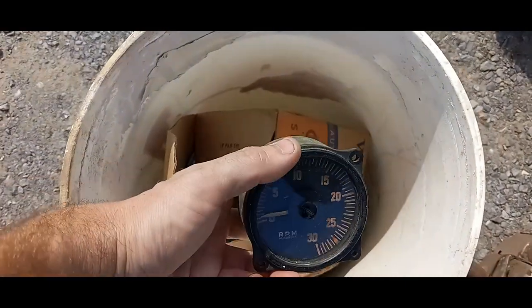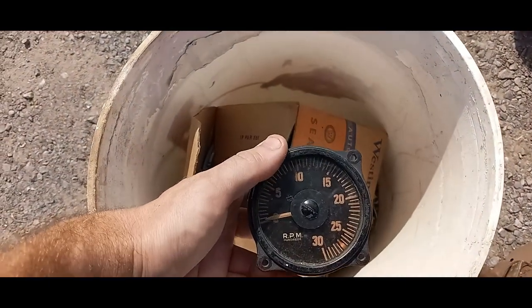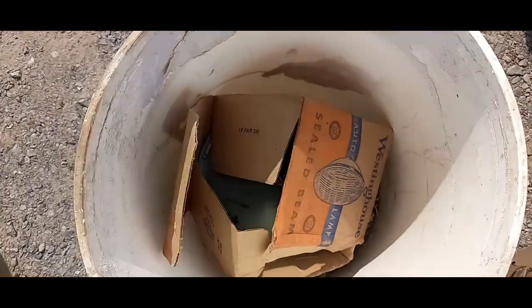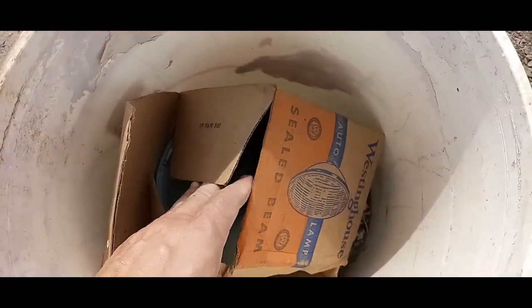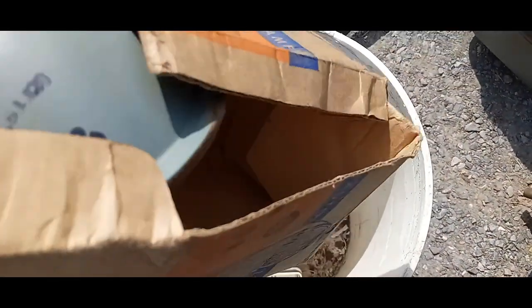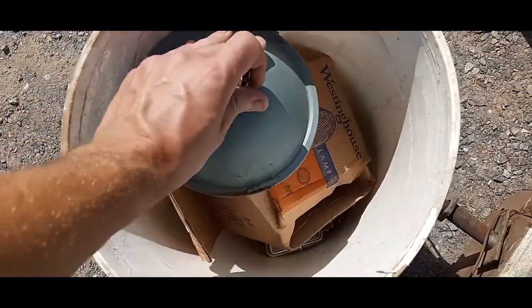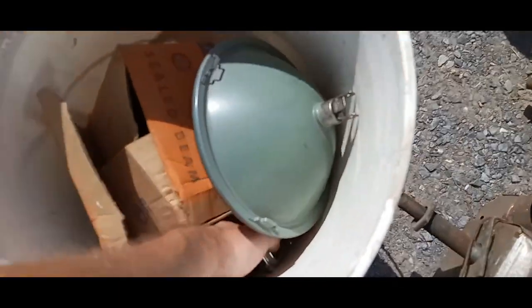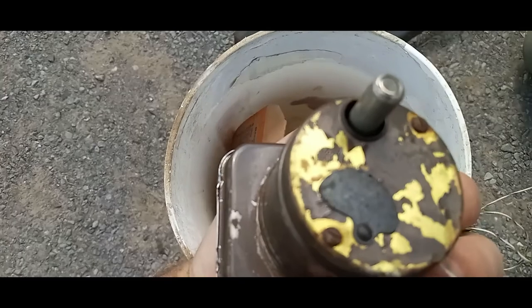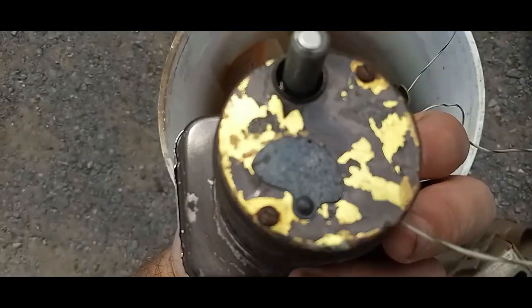He was in the Navy. So there's some type of... And also an electrical engineer, I think. Some type of RPM gauge. New old stock headlight, old Westinghouse. Only one, though. There's some old ones in the back. Field beam. And some other gauges. These are not Crosley again. I wonder if I see that Bantam, actually. Well, this is Ford. I have no idea what it is.